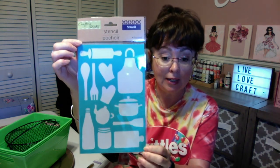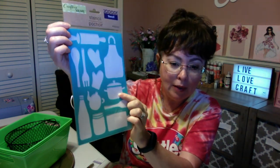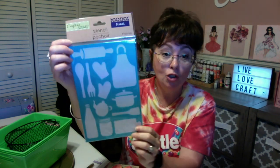And now this is new to me, Crafter Square, these little stencils that look so farmhouse with the apron right here and the rolling pin and then the mitt and then the fork and the spoons and this old-timey pot, or it could be new, cutting board. And then that looks like a mason jar. So I loved finding these. And then I hadn't seen these particular butterflies before from Crafter Square. This was where their stickers are. And these are really big, as you can see. I mean, they're pretty big.